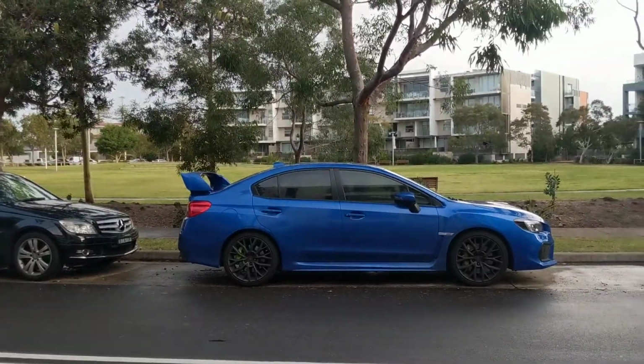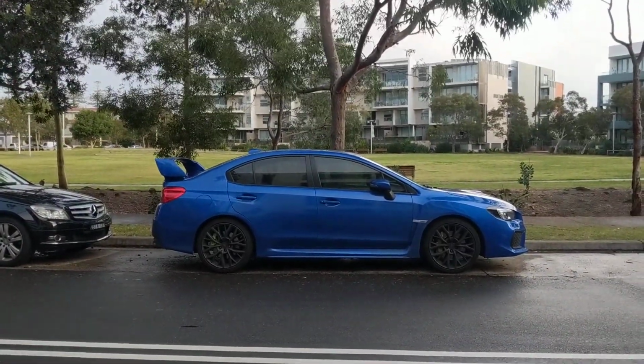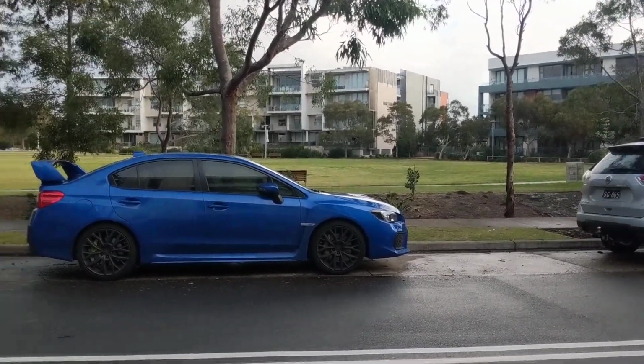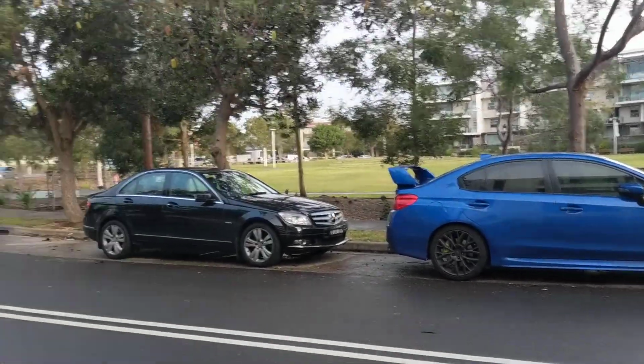Okay, now technically speaking, number one, I'd put the car up on the hoist, check for loose sway bar links, make sure your wheels are torqued up. Seen plenty of cars with loose wheels.